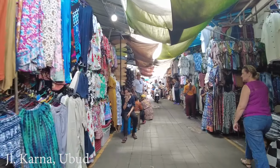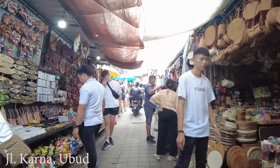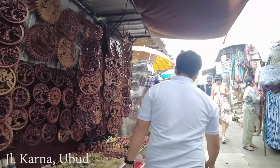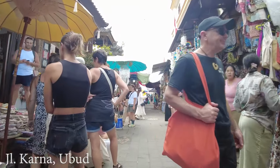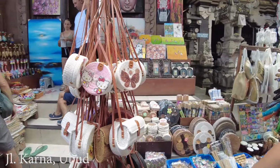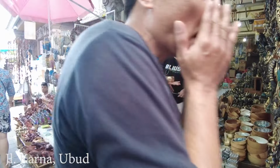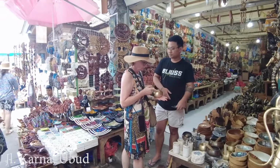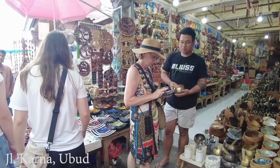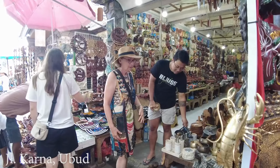Wow, so many people here, it's really hard to move. I think it's a good idea not to bring a scooter along this route. But it's just nice walking along here. Wow, nice rattan bag here. Yeah, how much, best price? Give me best. It's impossible price, man. Yeah, because you're the first man.